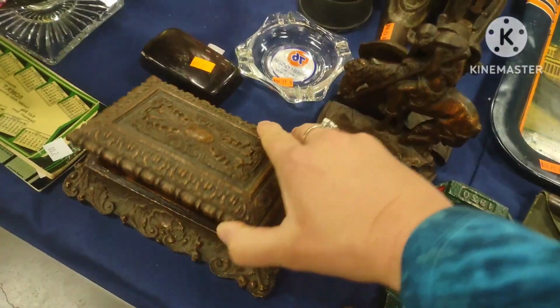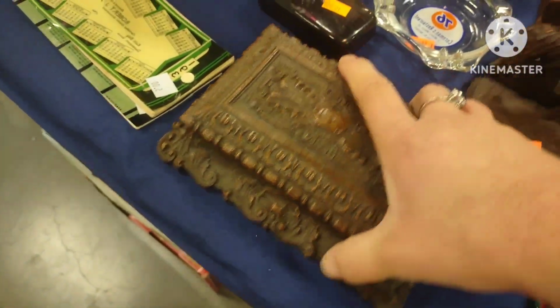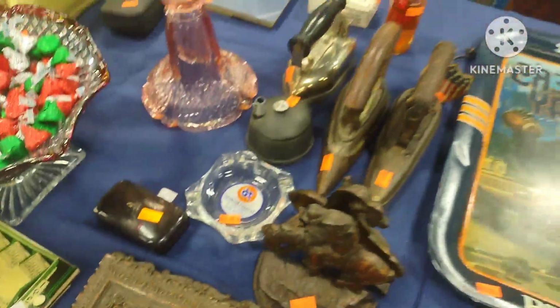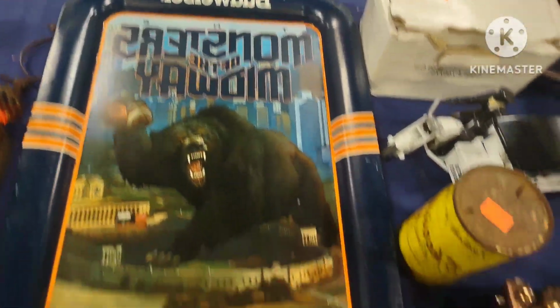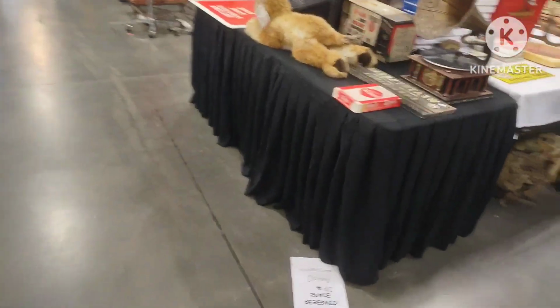Here's a lot of tools. This hand-carved wood box was really beautiful and actually very, very heavy. It was lined beautifully. It had a sticker on the bottom. I couldn't quite read it. Some type of briarwood, genuine briarwood. It was beautiful. I didn't see a price on it, but it was something I was just looking at. Some Budweiser memorabilia, lots of tools, stuff I really don't know anything about. Just kind of looking, seeing what everyone is having.